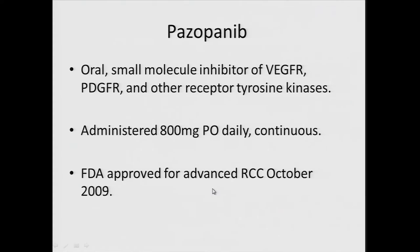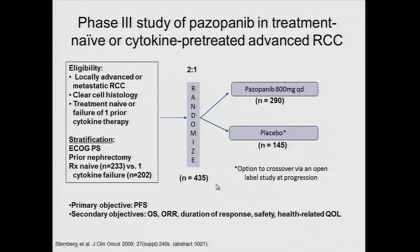This was FDA approved 3 years later. And so this was FDA approved on the basis of another one of these randomized studies. So this is basically people who either had not received prior therapy or had received some sort of old-fashioned immune therapy before. And the computer flips a coin. They either got on pazopanib or they got on placebo, basically a sugar pill. And then they looked to see how long people took till they progressed.